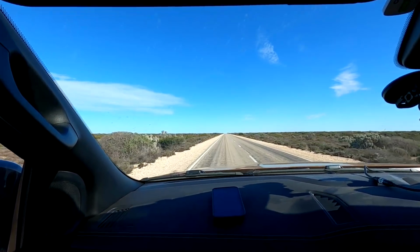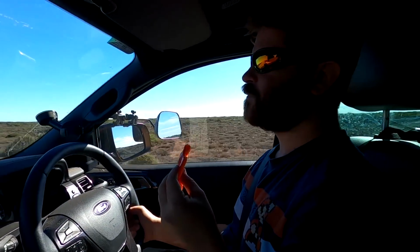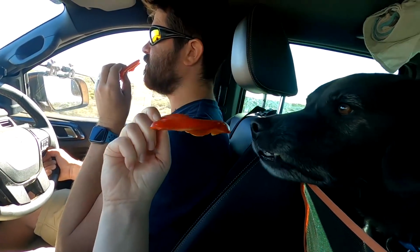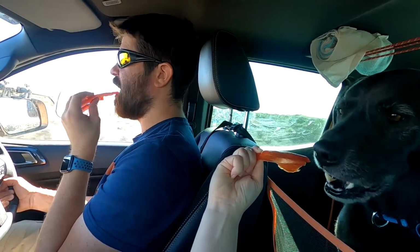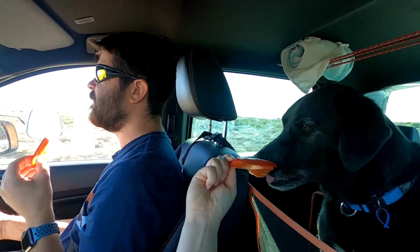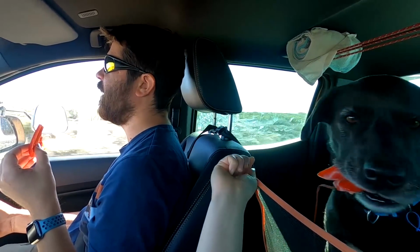We're not far away from the WA border now. So what better thing to do than eat all our vegetables, because we can't take any vegetables or any natural products like honey over the border from SA to WA. So Hannah chopped them up this morning, now we're eating them. Veggies for everyone.